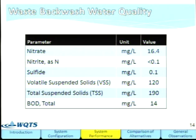Eugene asked us to give some information on the quality of the backwash water. This is the quality of the backwash water out of the Glendale pilot study. You can see the nitrate levels, sulfide, volatile suspended solids, similar levels that Jess mentioned. To put this in perspective, this is obviously a lot better quality for sewer discharge than any residential waste discharge. From that perspective, it's a great process to produce a residual that can go into a municipal wastewater system.